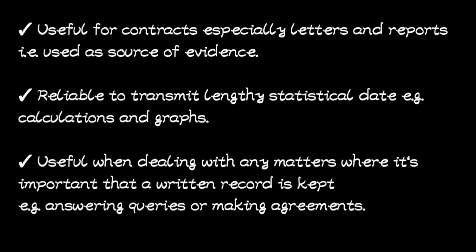The last advantage is that it is useful when dealing with any matters where it is important that a written record is kept, for example, answering queries or making agreements. When you're making an agreement or signing a contract, it's supposed to be written. So those are some of the advantages of written communication.